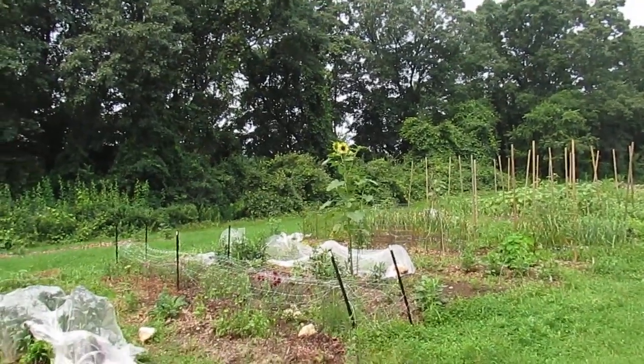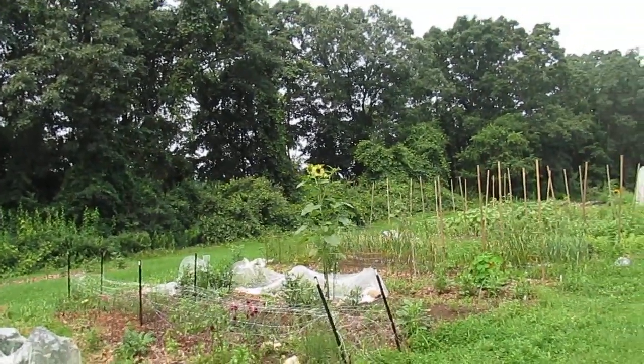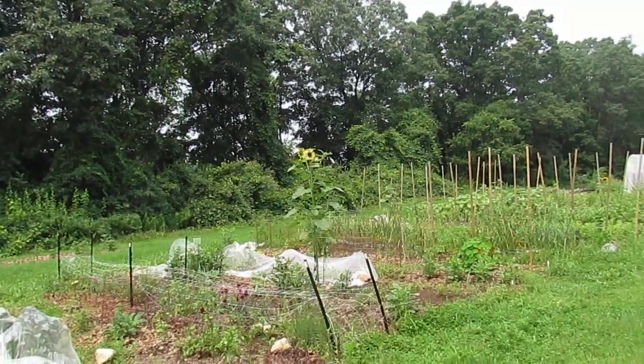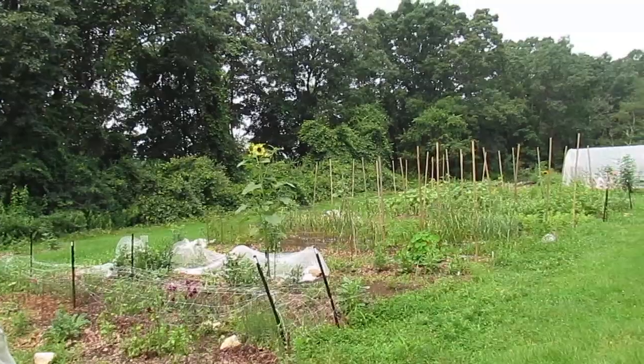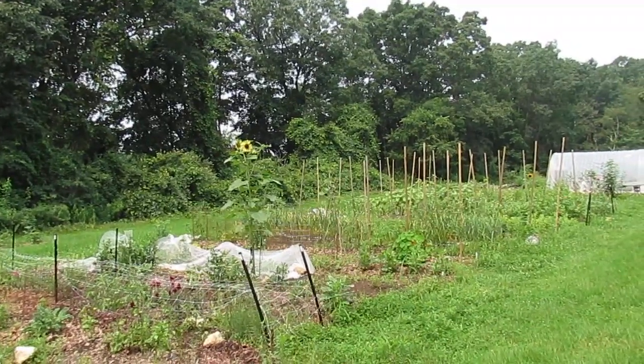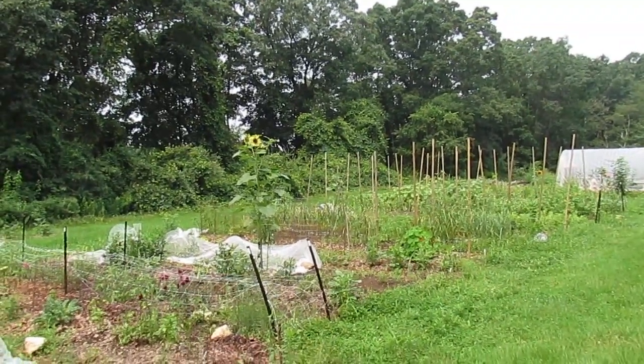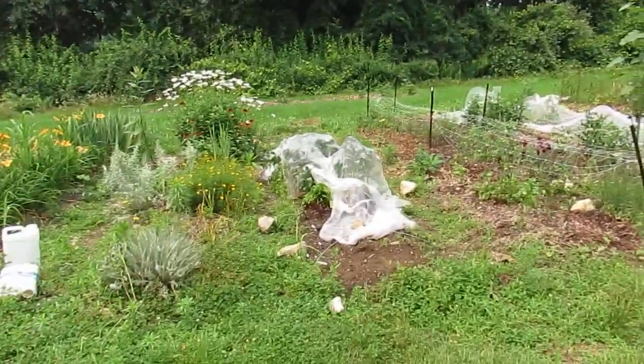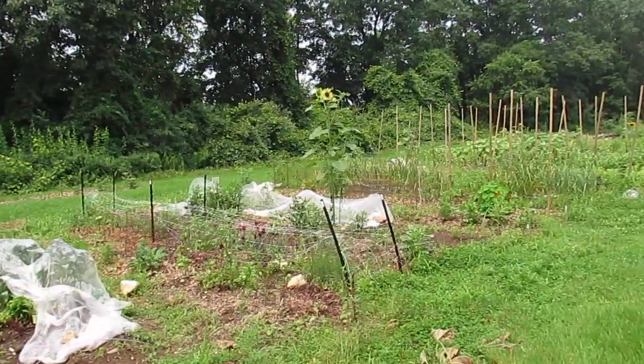Now I will say this, it has been an extremely odd weather year. We have gotten so much rain. Farmers are posting on social media that their walkways are flooded. As you can see, we don't have any standing water, thank goodness. We're pretty well draining here.